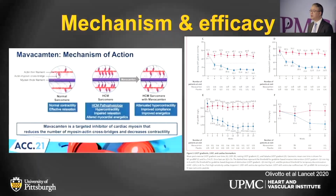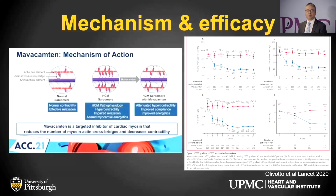But what if the patient fails these but is not really interested in mechanical intervention? Then a novel myosin inhibitor is now clinically approved on the market since April of last year. The mechanism is unique in that it binds to myosin and changes its conformation so that there are fewer myosin heads available for the myosin-actin crosslinks that are necessary for typical sarcomere contractility. And in doing so, it performs as a negative inotrope.